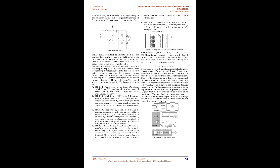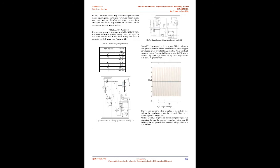The proposed system has 4 modes of operation. The 4 operating modes are: A, Mode 1. During MODE1, switch S11 is on, whereas switch S13 is off. Low battery bank voltage is applied to the circuit. Capacitor C2 remains charged before MODE1 and ILM increases linearly.